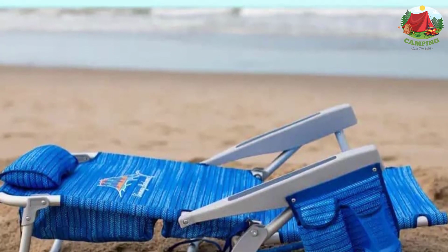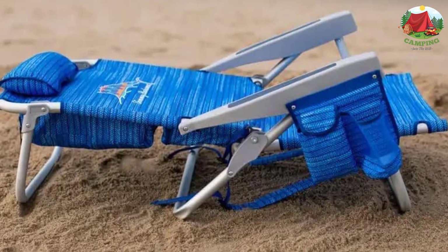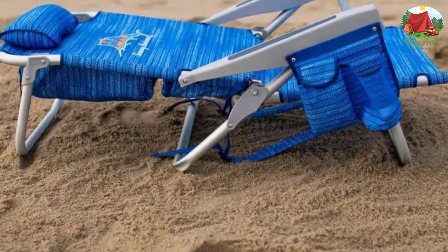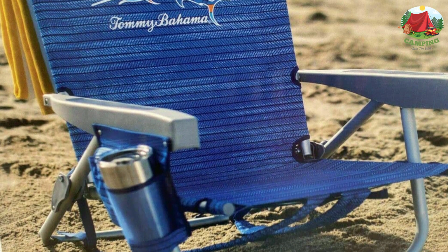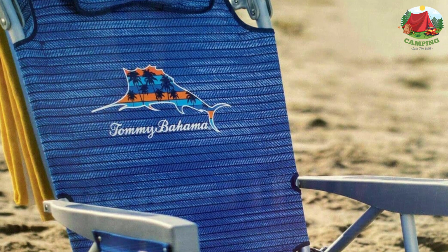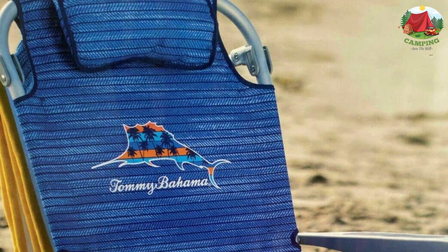It also has a few extras like a towel bar, cup holder with phone pocket, and an insulated cooler pocket to keep snacks and drinks cold. It's not the lightest chair, but the straps make it easy to tote while keeping your hands free. Overall, the backpack beach chair is one of our favorites, specifically for concerts or the beach, and is released in a new Hawaiian or nautical theme pattern every year.